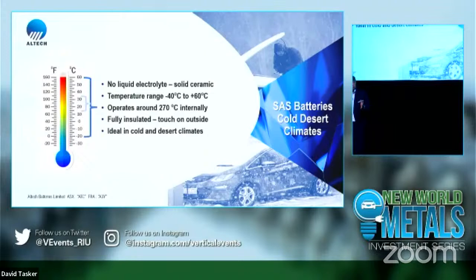Operates in a wide temperature range. It can operate down to -40 degrees and up to 60 degrees in the desert. And the reason you can do that is because internally the battery operates at 270 degrees. It's fully insulated. You can touch it with your hands on the outside, but it has a temperature mechanism. So when you charge the battery, it's endothermic, and when you discharge, the battery is exothermic. So it maintains the temperature.